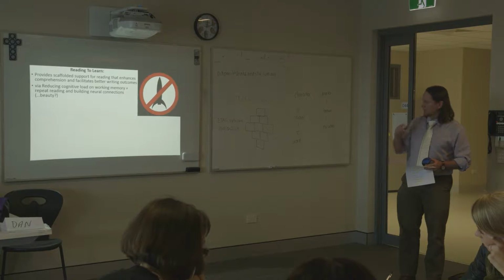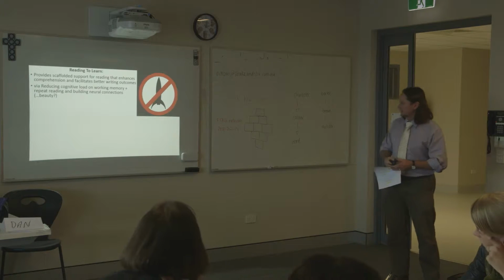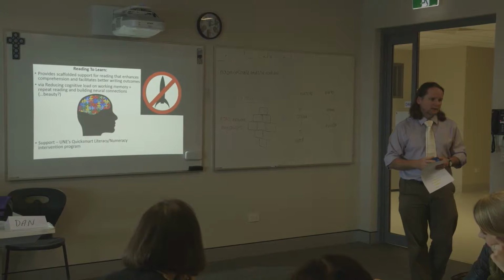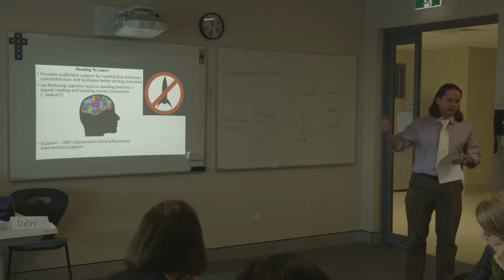Reducing cognitive load on the working memory, a lot of repeat reading doing that, and building some neural connections. So it's not rocket science, but it is brain surgery, or at least brain science. A lot in common as well. I've been doing the Quick Smart Literacy Intervention training this year as well, based out of UNE.